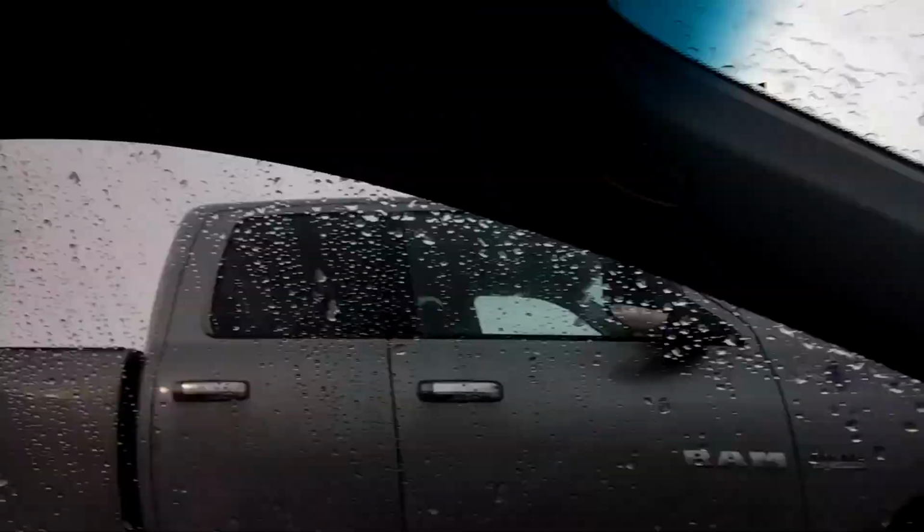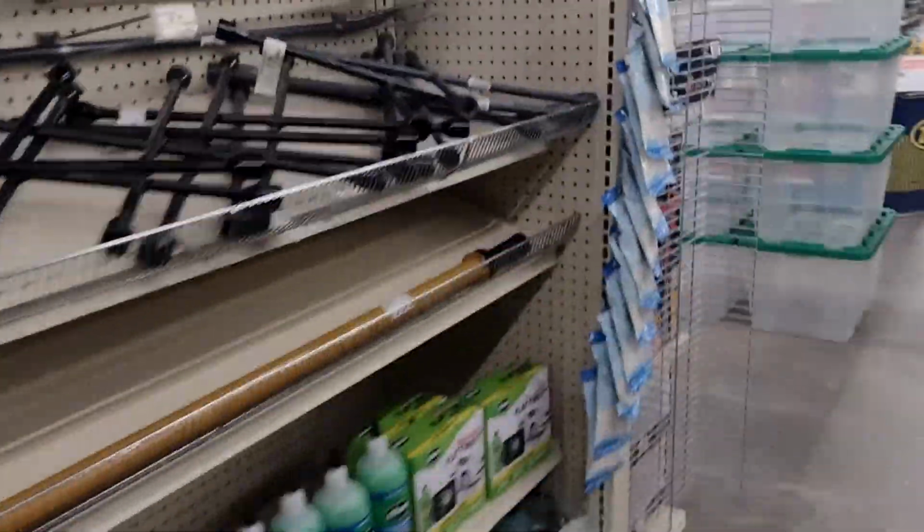You look for your nearest farm and ranch store. In our particular case, Bomgaars. Check it out. Okay, so we're in the automotive section.